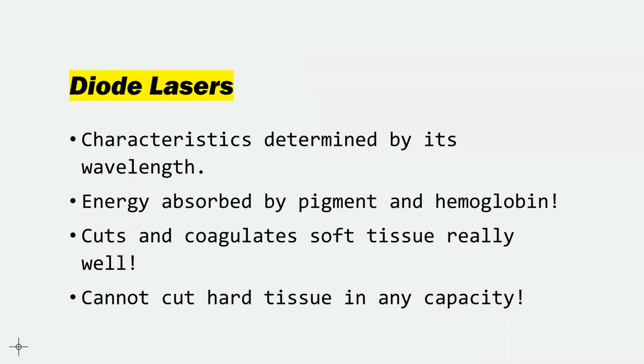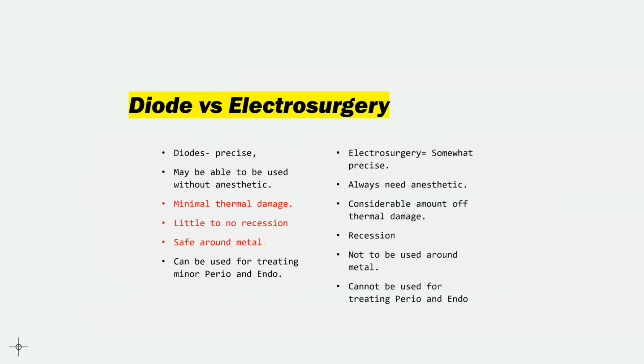So there are a few things we need to know about basic science of diode lasers to gain an understanding of them. Diode lasers, like all lasers, are characterized by their wavelength, and diodes will range on the electromagnetic spectrum from 810 to 1064, which means nothing to you. But what you do need to know is that diodes' energy is absorbed by pigment and hemoglobin. You cannot cut hard tissue at all with diodes, but they do cut and coagulate soft tissue really well. So these are important things to note about a diode.